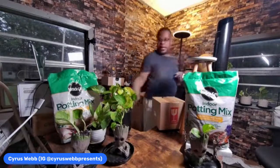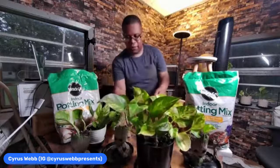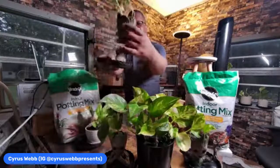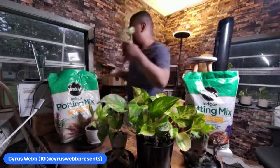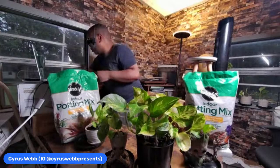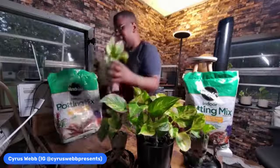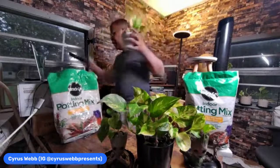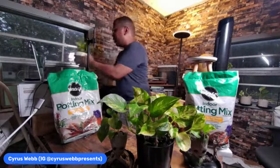Okay. But definitely the ones I'm going to be looking at today as far as taking some off will be this one that I mentioned earlier. As you can see, it has some extra growth coming in there. I'm going to put it to the side, put it back in the window there, and we'll see what happens with it. And there's this one. It has some extra growth as well, but I'm going to let it stay where it is. It's not too bad right now.